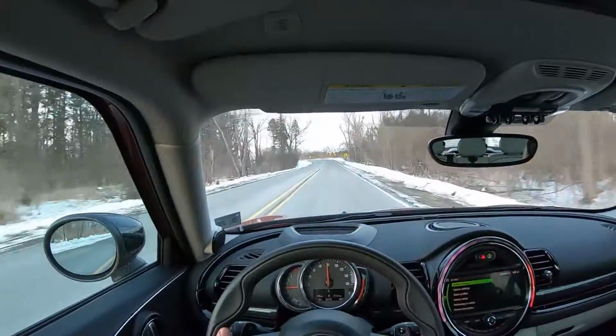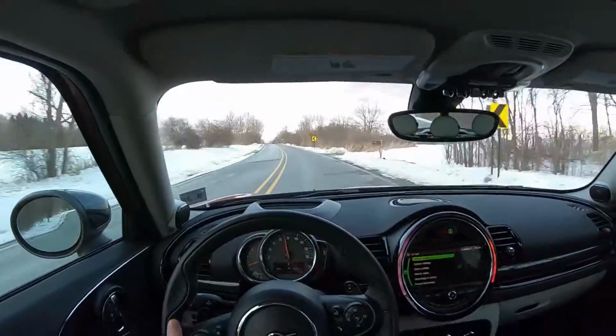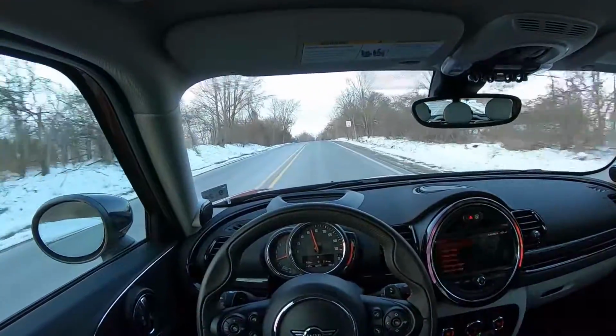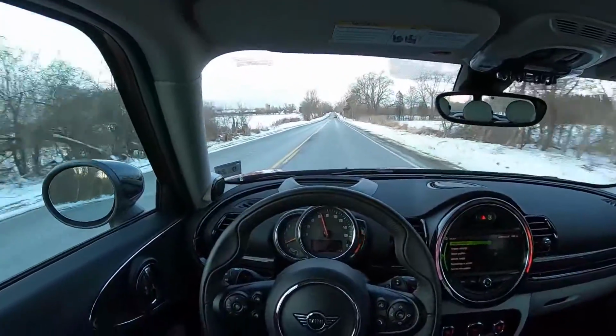I just know that Mini could do more with the steering, and because I know that, I'm disappointed. Yep, I'm right there with you. I think this would be a much more compelling car to enthusiasts if that were the case.